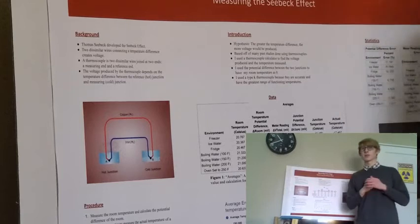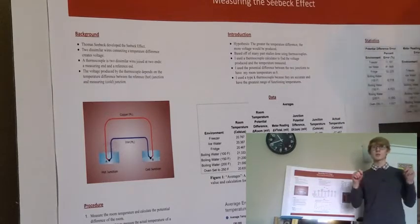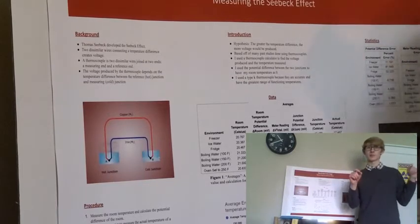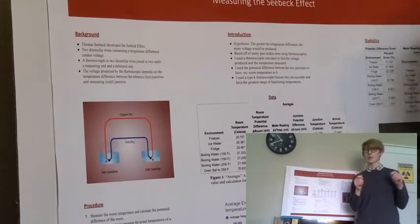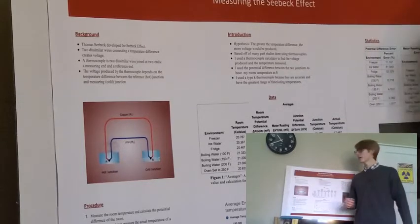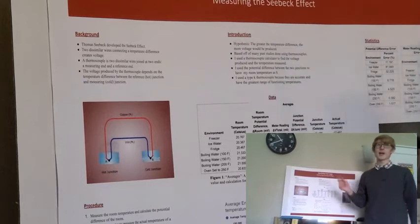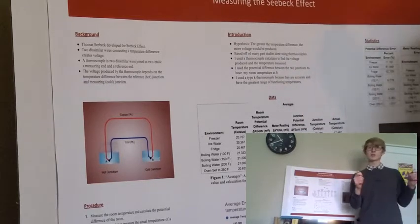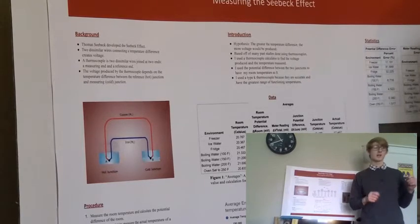Seebeck found that when you take two dissimilar metal wires, so two different metal wires, and connect them at the ends to create two junctions, and then create a temperature difference between those two junctions, it'll create an electric current. Later on in the 1920s, a man named Peltier added on to Seebeck's effect, saying that if you take those same two dissimilar metal wires, and instead of introducing a temperature difference, you introduced an electric current, it would create a temperature difference.